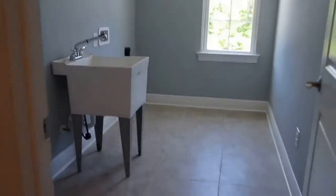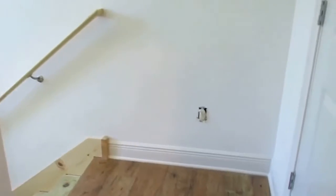Vinyl low-E windows, high quality lever handles, large trim, large base, utility sink, and tile in the utility room. Closet, coat closet.